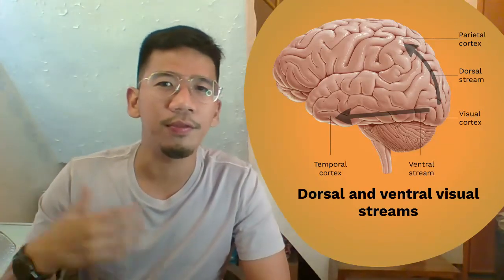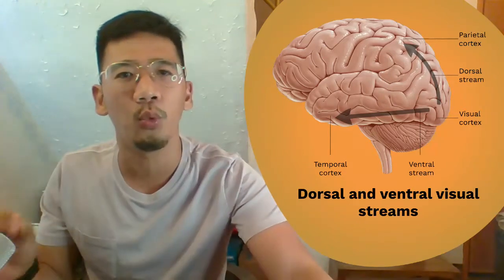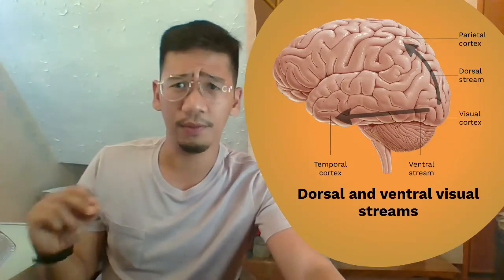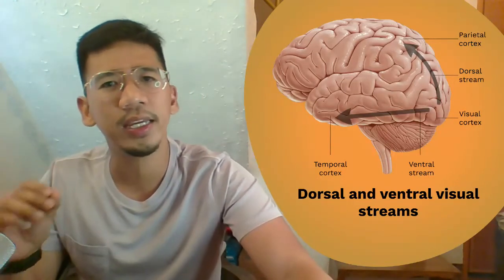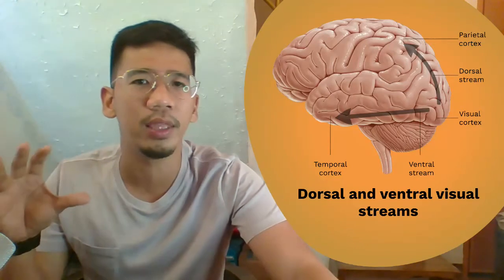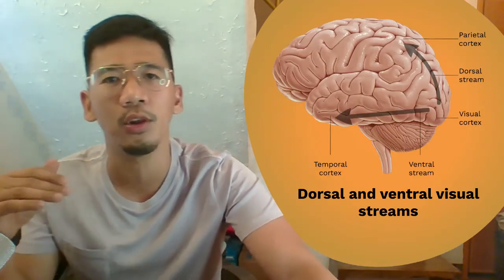The first, known as the ventral visual stream, is mainly concerned with identifying objects and things regardless of where they are. So it's often called the what system. It runs from the visual cortex to the temporal lobes of the cerebrum. Now, the second is the dorsal visual stream, which is concerned with locating objects and things regardless of what they are. So it's known as the where stream. It runs from the visual cortex to the parietal lobes.